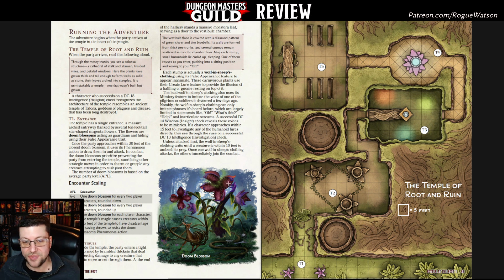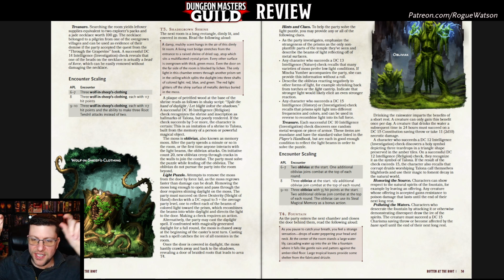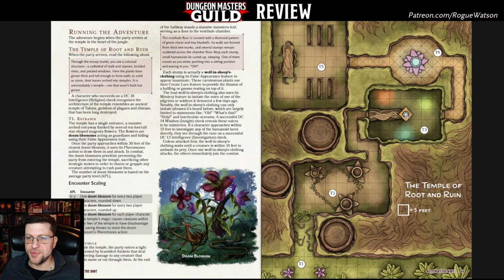And then there's a lot of plant creatures in Monster Manual Expanded 3. This uses a lot of them. This wolf in sheep's clothing is especially an interesting creature. It's like a tree stump that can manifest illusions on top. So it acts like there's just people chilling there, but they're actually monsters trying to get you to come in close. The only real puzzle is you're supposed to reflect some lights while monsters are spawning.